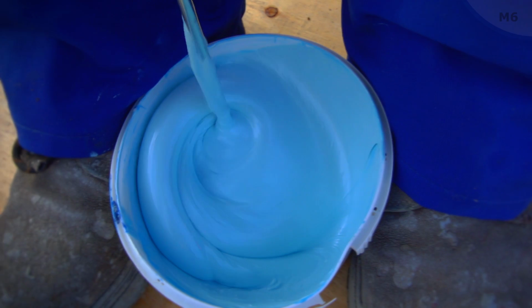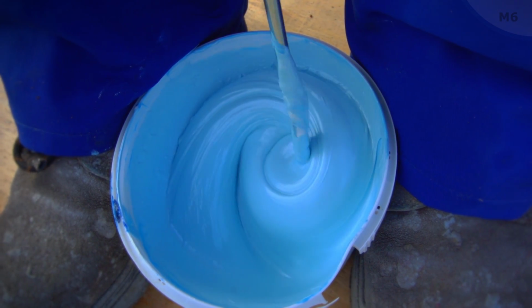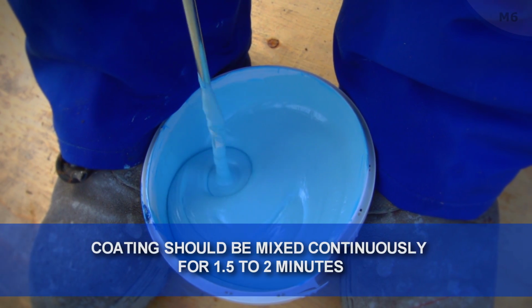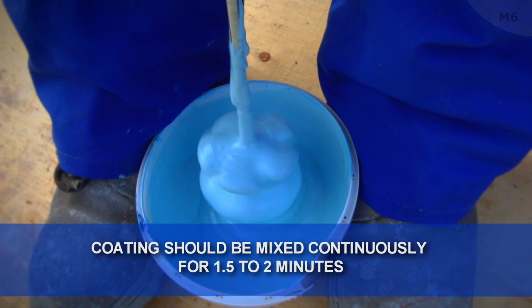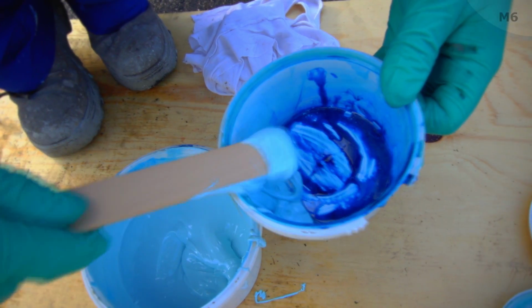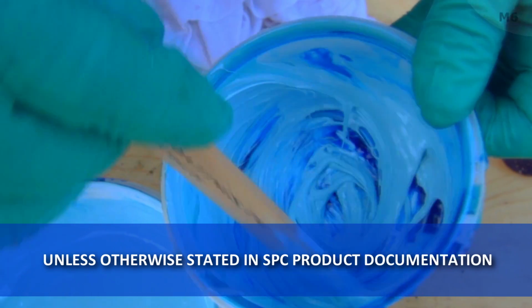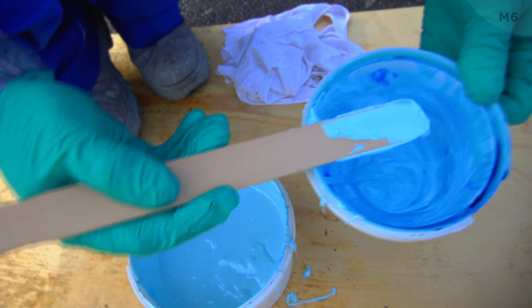Coating that is completely mixed will have no color streaks or unmixed material on the walls of the container. Depending on the temperature of the kit, generally the coating will be thoroughly mixed after 1.5 to 2 minutes. If you're following SPC's mixing instructions precisely, you will ensure a uniform mix and quality coating results. Upon completion of the mixing process, mix a small amount of activated base component into the hardener container. This allows for safe disposal of any leftover hardener component.